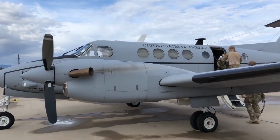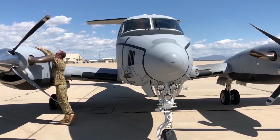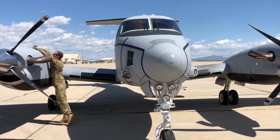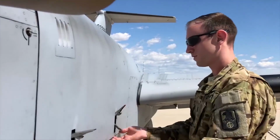We're out here in support of Red Flag Rescue 1, helping out the Air Force with their important missions out here for personnel recovery. For Red Flag Rescue, we have a point of contact with the Air Force and the Navy, and they would come to us mostly with troop movement, but they use us a lot for last-minute missions.